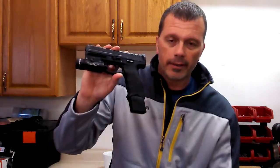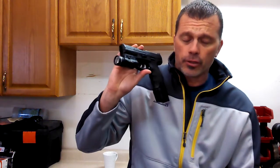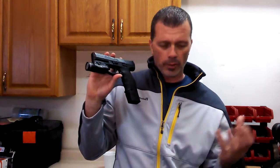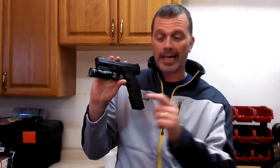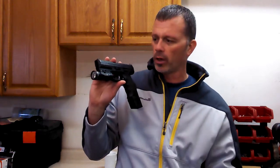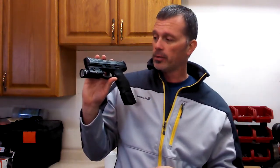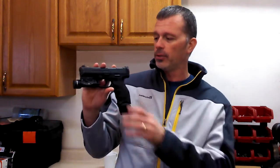The TLR1 HL, 800 lumens. Extremely bright. It might be too bright even for home defense use because it really bounces off the walls. It really splashes back, and in the middle of the night in the sleep fog, I don't know if it would be the right light. So if you're going to get this one, check it out in your own home. Make sure it's going to work. Now as a carry light, it's awesome because it's got a really nice wide spill, but also a nice focus beam to blind any fool that wants to rob, rape, kill, whatever they do.